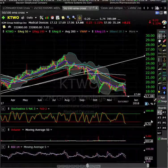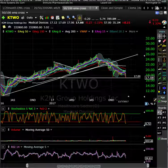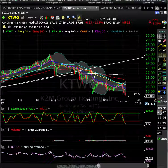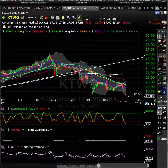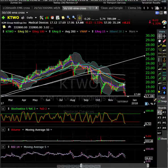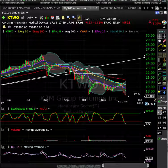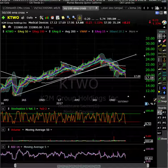KTWO, another one that potentially could be a short. It's at an area of potential price support. I think it was downgraded to a buy this morning, I can't remember who did it, but somebody downgraded it to a buy. So, you've got a big gap on the daily that could potentially fill. It's below a declining 50-day moving average, below a declining 100 EMA, and below the 200-day. So there's not a lot of good stuff to look at here, except for the fact that it's oversold and it just got kind of a weird downgrade upgrade thing going on. If this breaks below 17, it could get ugly. Could actually be a short on KTWO.